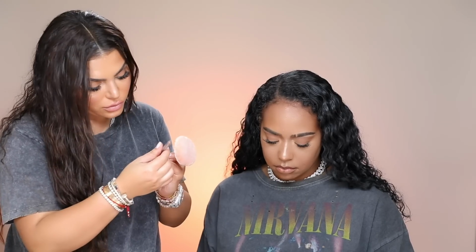So I'm going to be using 2 colors on her. This one is called Grind Don't Stop lip liner. To all my little friends out there, grind and never stop, and boss up.